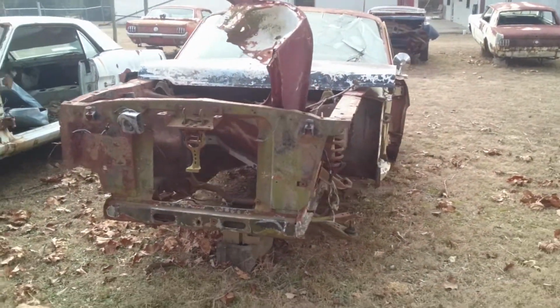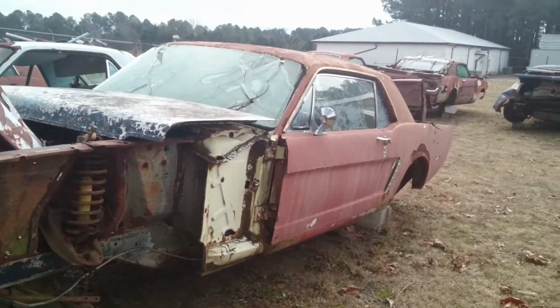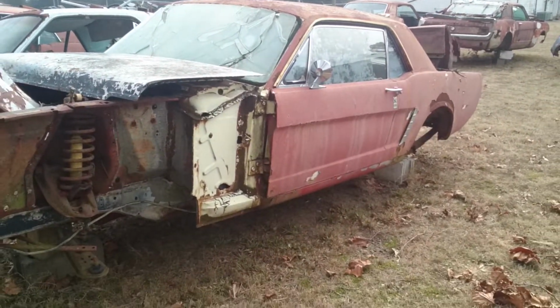Alright. We have these cars for sale. 1965 Mustang on eBay. Check it out.